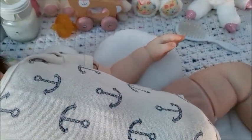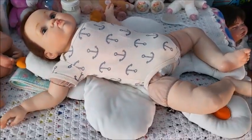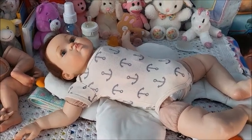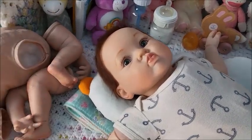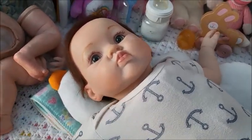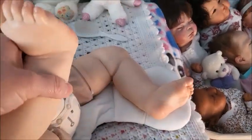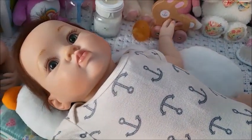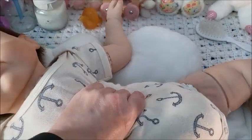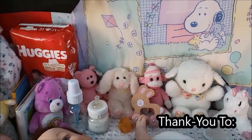And she has beautiful hair, but I need to comb it. So I'm not going to try and talk, but look how big she is on my table. She is my big girl. She wears 12, 18-month clothing, so she is very big. Even this is kind of small on her. But I need to redo her insides. Her limbs are still good, but I need to add more stuffing. It's too thin. So I wanted to also show you a little bit of the nursery.